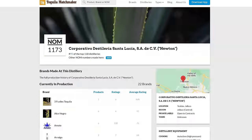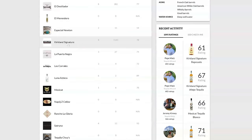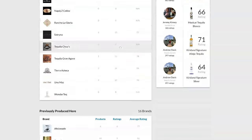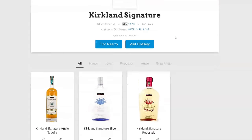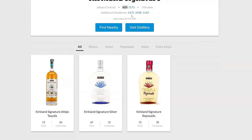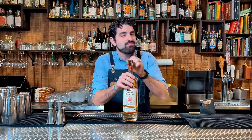And so this one was made at NOM 1173. This is a distillery that is responsible for about 22 brands currently in circulation, and they used to be known for about 16 others. But if you look online on Tequila Matchmaker, it says that they were produced at 3 other NOMs prior to this one. So who knows why that might be. People really are hot about this, and I'm sure it's because they think it's a cheap and possibly good tequila, but I have my reservations.